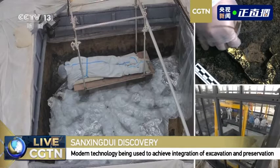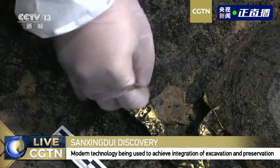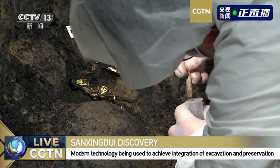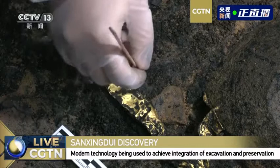So the top left is already reaching the edges. This is a V-shaped golden file, and this is pit number 4. It's a lot similar to pit number 1, and pit number 1 gave us a lot of jade tablets and jade vessels, because pit number 1 and number 4 are pretty close.